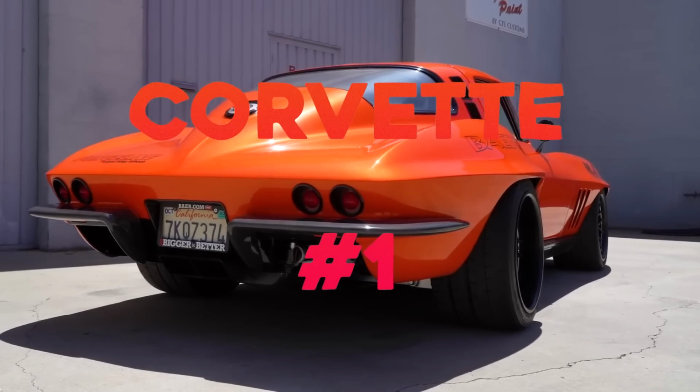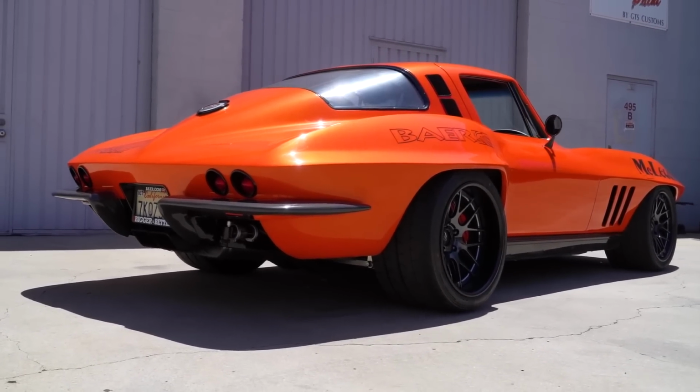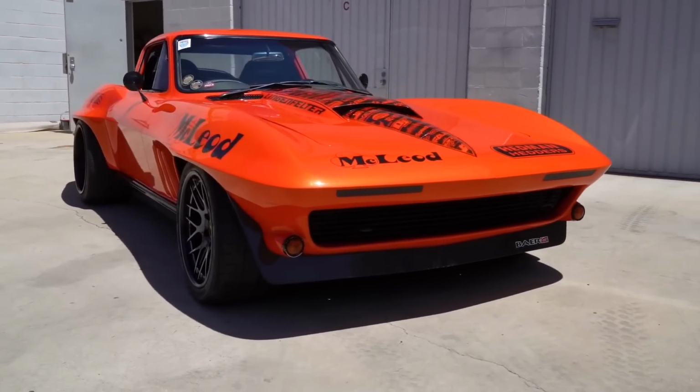So both of these cars were built with the intent of competing in the Optima Challenge as well as other road course events and autocross events. Let's start off with our friend Greg Thurmond's beautiful, orange, crazy, wide body, aggressive, badass C2 Corvette.